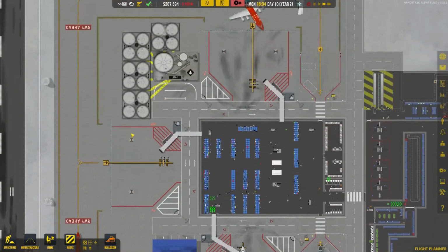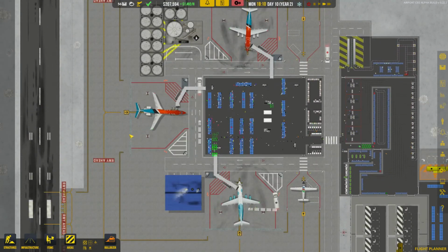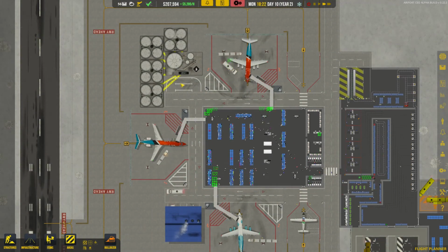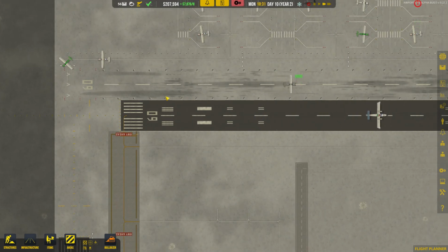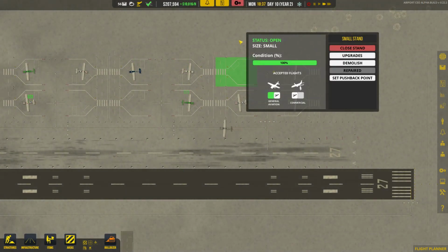Well, if there have been delays, they haven't been long enough to cause our system to start yelling at us for that. Because, if the plane is delayed for any reason long enough, it will come and say, do you want to delay this thing for another hour? And our general aviation's still doing its thing. Boop, boop.